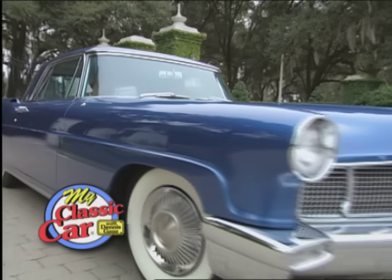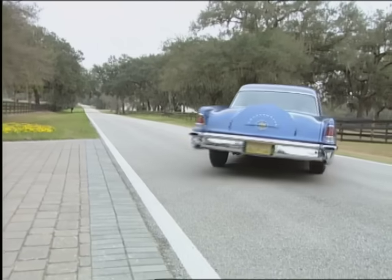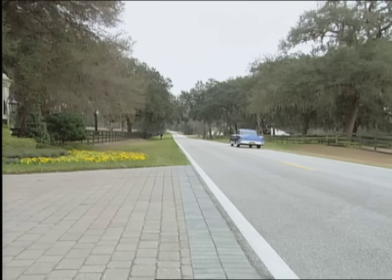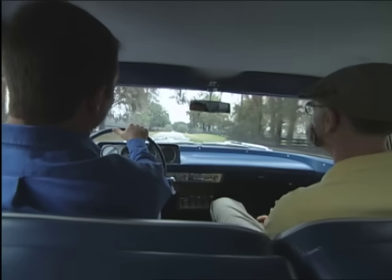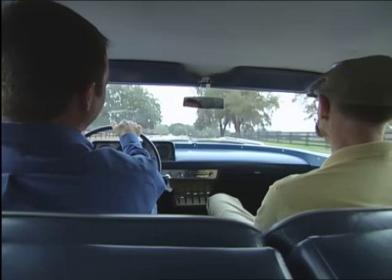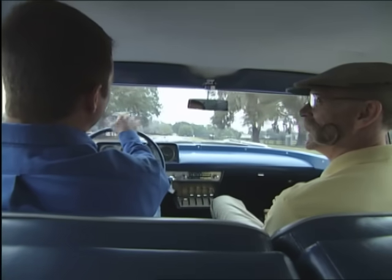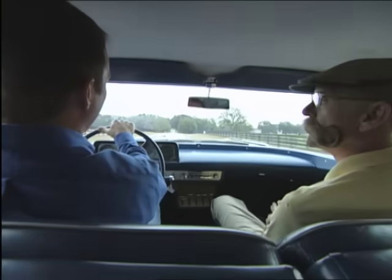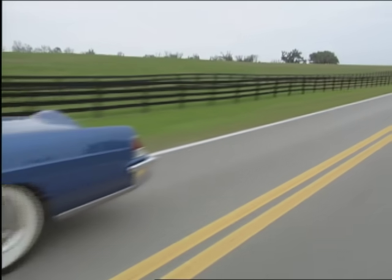Welcome back to My Classic Car as we go for a ride in this stunning 56 Continental Mark II. Now, how long have you had this one in the family, Rick? This car came to us, if I remember correctly. There's so many, but what a problem to have. Actually, this is one of the earlier cars. One of the cars we've owned the longest. I think Dad bought it in 1980.